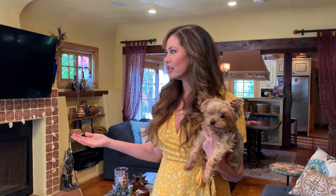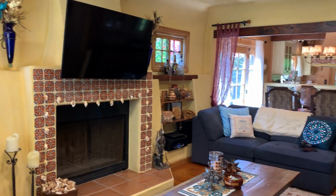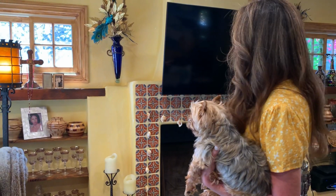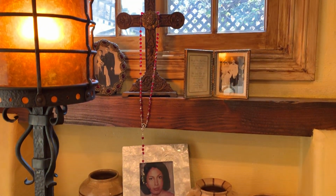So welcome to my house, our house. I just wanted to give you a little bit of a tour of what my house looks like. So this is my living room. The house itself is a 1924 Spanish style house, and that's my favorite style house. I like vintage homes with a lot of character. The original tile here from the fireplace, crystal that I've collected from travels in Europe. This is all from Italy.